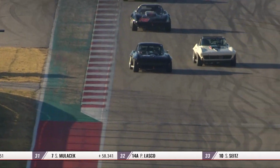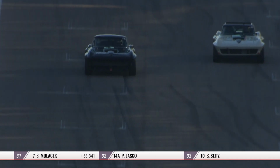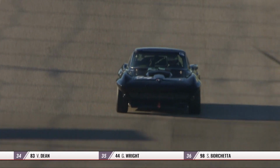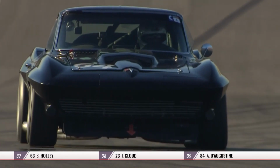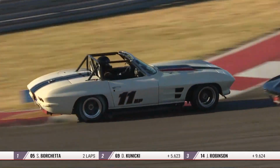3.6 seconds over Dave Kanuki at the moment. Both of them racing Chevrolet Corvettes. And both of them in 69 Corvettes. That looks like James Heck's car right there. Let me check and make sure.